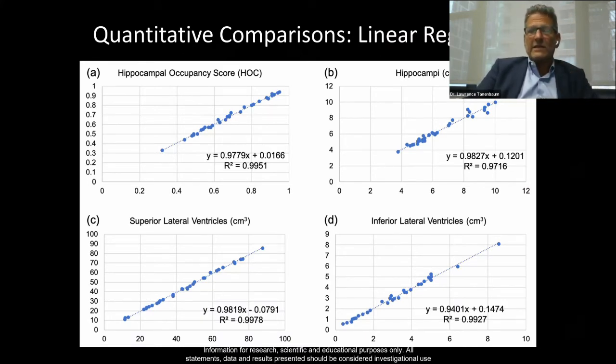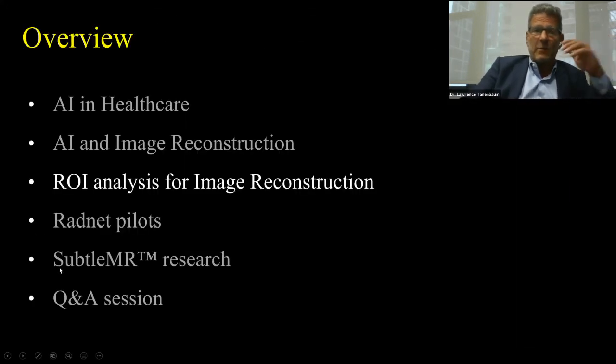You can see that there really is no significant difference between the quantitative numbers we get when we use the standard of care scan and when we use our accelerated scans processed with deep learning, which is a very reassuring piece. As a matter of fact, it's incredibly reassuring if you believe in quantitative brain imaging but suffer from the long scan times that are required, that we'll be able to do this in a much more expedited fashion, which hopefully will lead to a greater utilization of quantitative techniques in day-to-day practice.